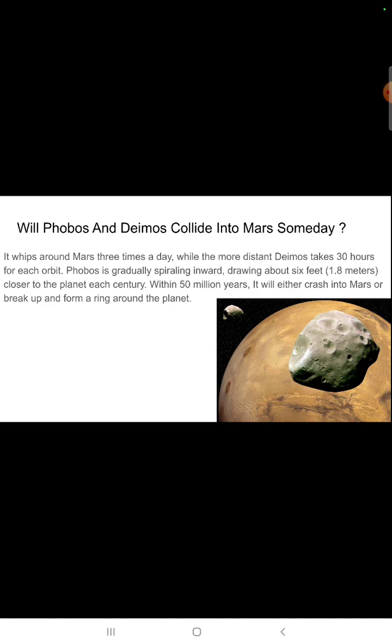Will Phobos and Deimos collide into Mars someday? Phobos whips around Mars 3 times a day, while the more distant Deimos takes 30 hours for each orbit. Phobos is gradually spiraling inward, drawing about 6 feet, 1.8 meters, closer to the planet each century. Within 50 million years, it will either crash into Mars or break up and form a ring around the planet.